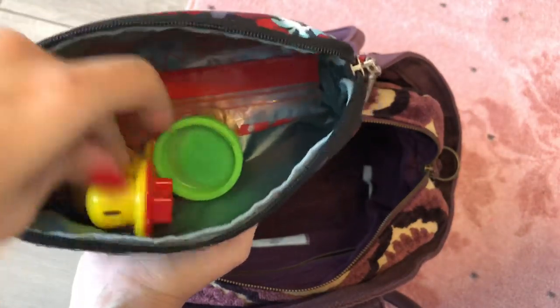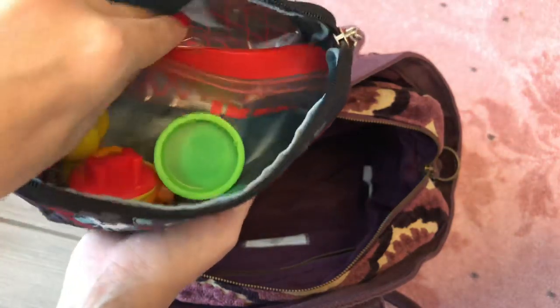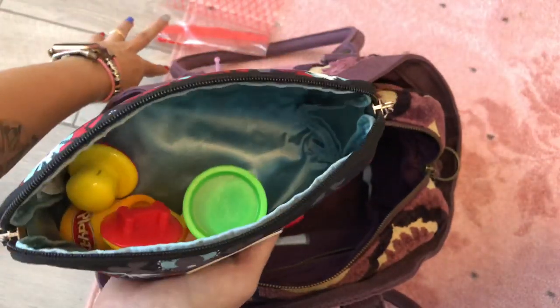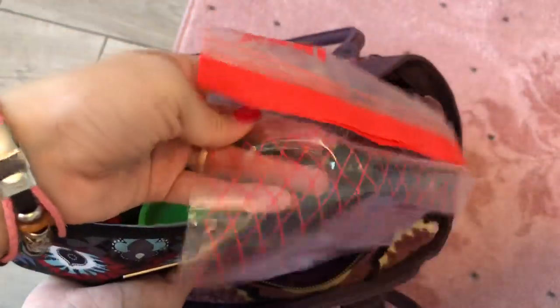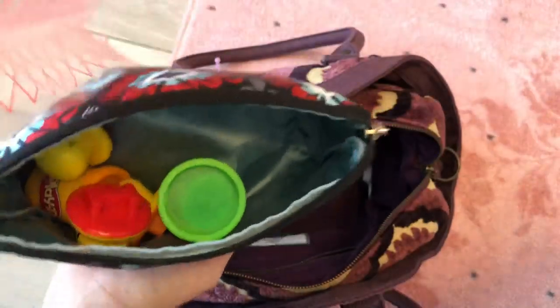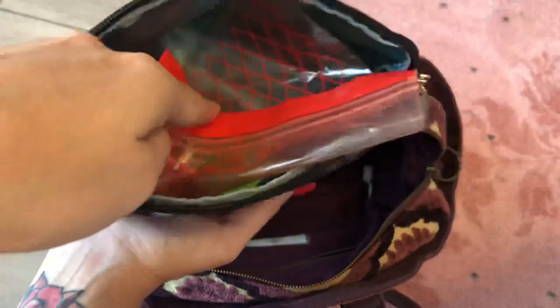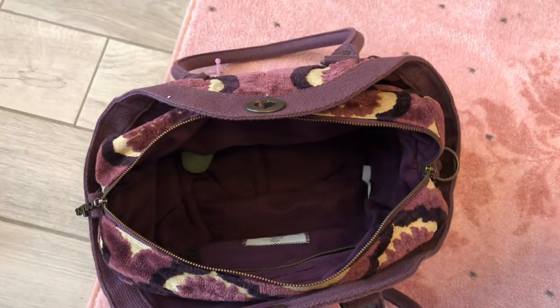A-R-I. Okay, and then down here I have a small plastic bag from IKEA, so she can use it just on the table, not to, you know, dirty everything where she's using her Play-Doh. And then we will just put everything inside, not to have mess.